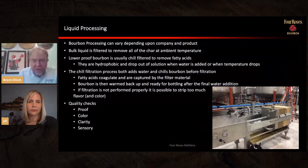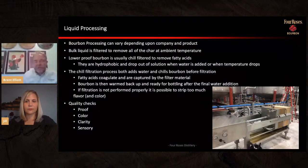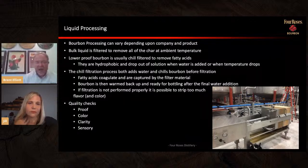Okay, so you all have probably heard a lot about chill filtration, and if you paid attention to our recent release, the Small Batch Select, that is our first permanent addition to our lineup, and that is non-chill filtered. Chill filtering is something that most all distilleries have been doing for years, and the reason for it is that through the production, either from compounds in the grain or, probably more importantly, compounds in the wood, a lot of these compounds end up in the liquid. So they're in the barrel the whole time it's aging, and they're all in solution. You can't see them. They don't precipitate out.